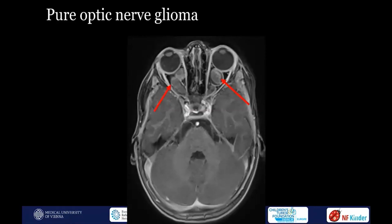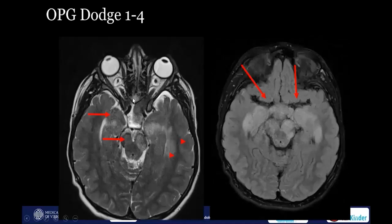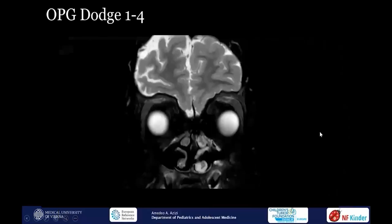So this is an image of a patient with pure optic nerve glioma on both eyes. You see the tortuosity. You see that there is a swelling of the optic nerve sheath. This is a patient where the chiasm is involved, as you can see here or here. And this is a patient where actually the whole optical system is involved, meaning this is a Dodge 1 to Dodge 4, where the optic nerves are involved, the chiasm is involved, and as you can see clearly here on the FLAIR images, the optic tracts and the optic radiation to the back is involved.